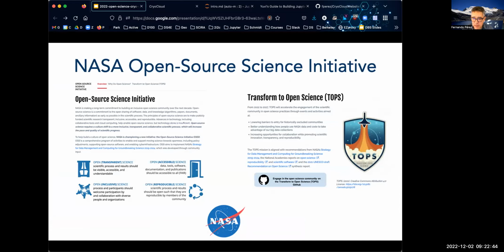It certainly brings other problems, but it is one technological piece within a bigger story that at least a number of us in here are really big believers in, which is that science done in a more fundamentally open way is the future of science. And NASA is pushing pretty hard on this. Shel Genteman is leading the program Transform to Open Science at NASA TOPS, which is part of a larger NASA agency-wide open source science initiative.